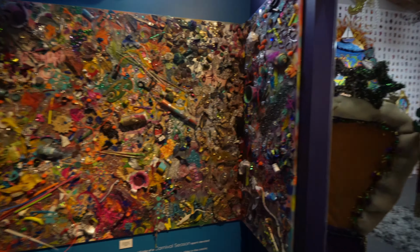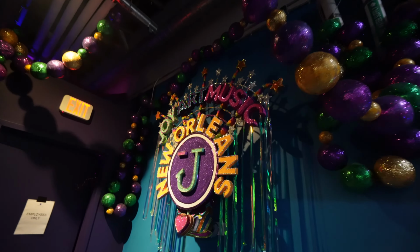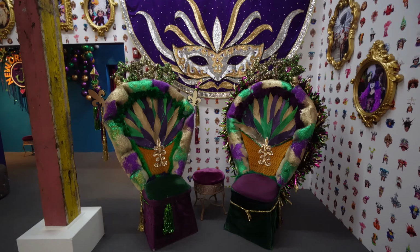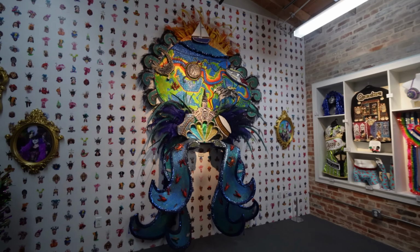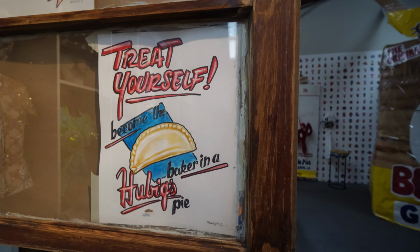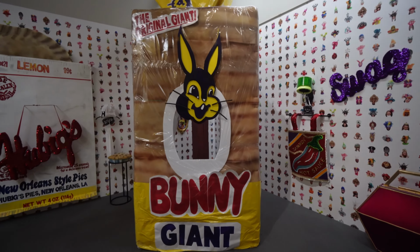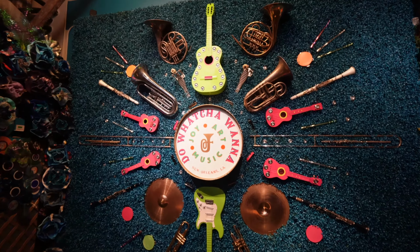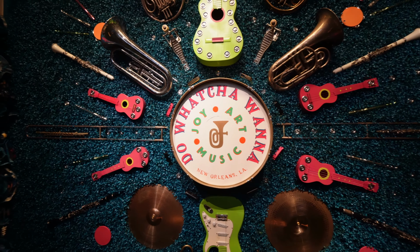Now this room is very Mardi Gras-ish. More cool wallpapers. You got your JAMNOLA Joy Art Music sign right here. Huge Mardi Gras beads. And you can even sit in the Mardi Gras throne right here. Check out this display. It's like a bunch of jazz band instruments as well. Do what you wanna.